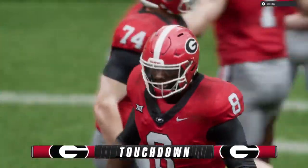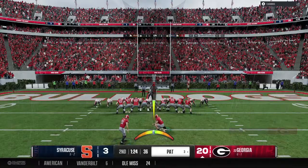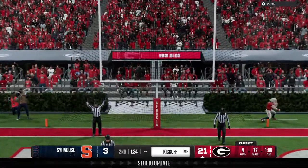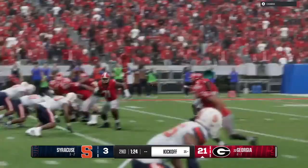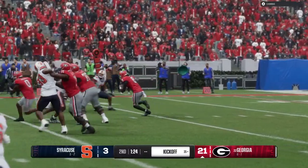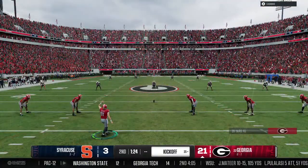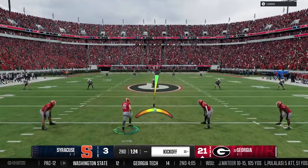Touchdown, Dawgs! They've extended the lead and taken control here in Week 9. Well, this offense is top 10 in the country in points per game because they've got a lot of speed and they've got home run hitters. They scored fast. They don't need 10 plays to go down the field. You saw it right there. They've recruited well. They've got playmakers. They're going to be a problem for defense all year long.